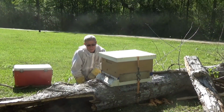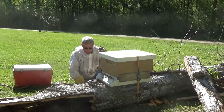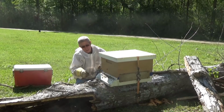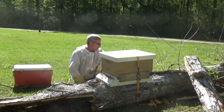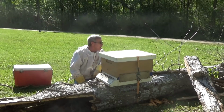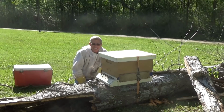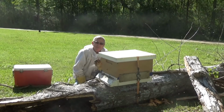Well, folks, that's about the best that I'm going to be able to get this one. The box is anchored pretty securely on the tree. The bees are actually gathering right here. They're walking into the box. And they'll have to stay here all day, and I'll come back this evening and pick up this box. So that's all I have for you on this one. We got the queen cell in there. It's a viable cell.